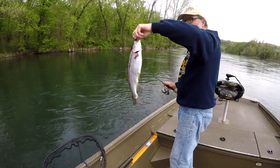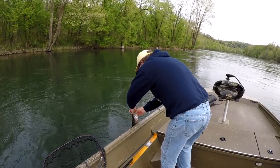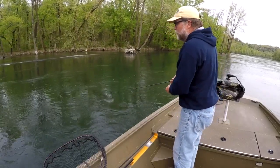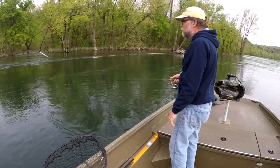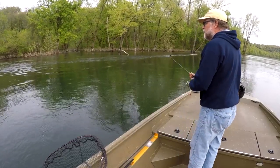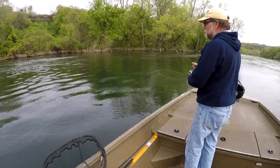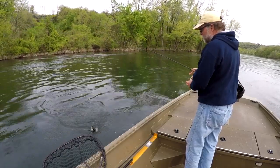Another quality rainbow. Man, I tell you, I've told several friends in town I run into at Walmart or whatever, I've never seen this many quality trout in this lake in the 37 years I've been here. Never. We'll see fish like this, but not the number, and not 20 inches or more. And we're finding them up here. We're finding them below Fall Creek, and it's awesome. I love it. Just wish there were more people here to enjoy it.